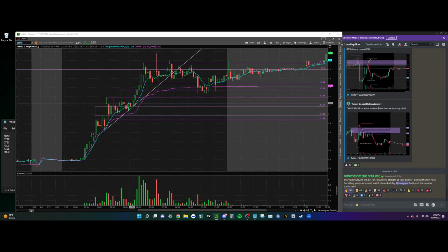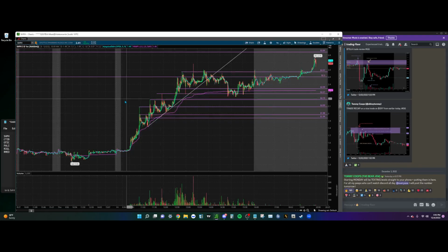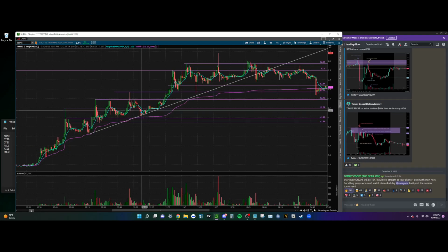And at this moment, this is where I got long off the trend line on the 1 minute time frame at $2.06, right into here. I got long, I got up off my computer, I went downstairs and had some breakfast.